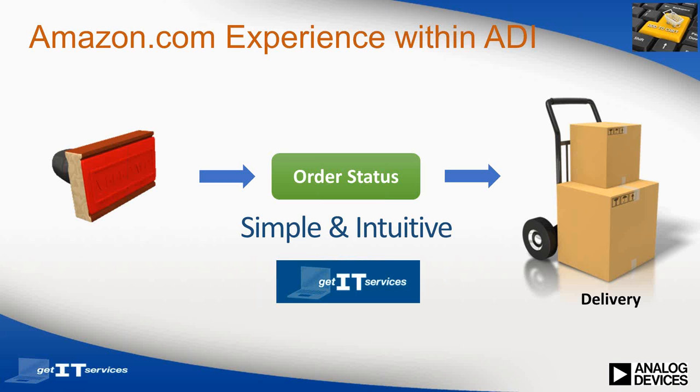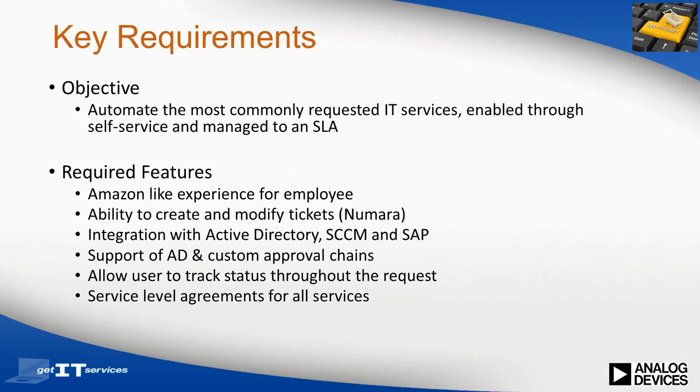Thank you, Dwayne. To continue on the Amazon.com theme that Dwayne talked to, we set out to create a self-service environment for commonly requested services. This environment should have been self-service and easy to use for our internal employees. We did have some key technology features that we felt were requirements to deliver this initiative.